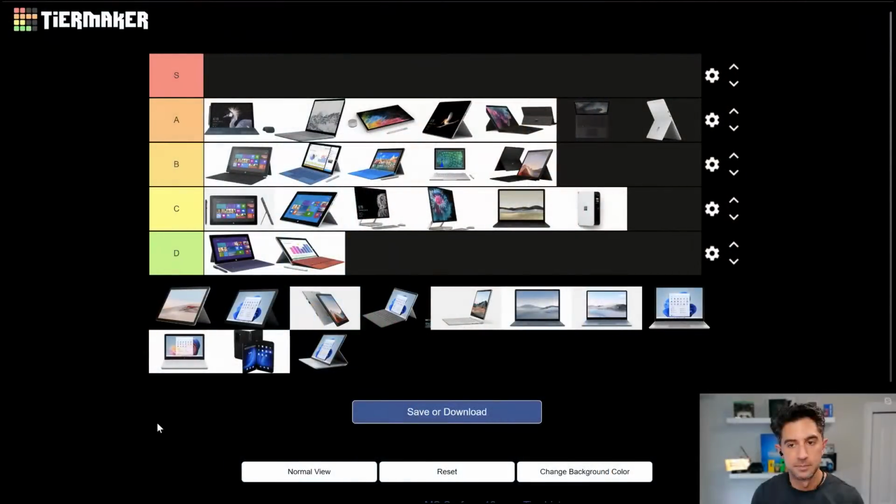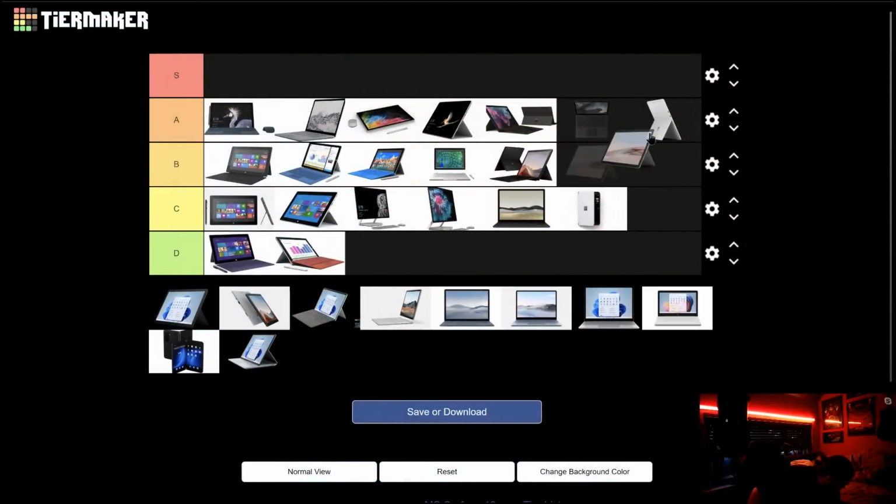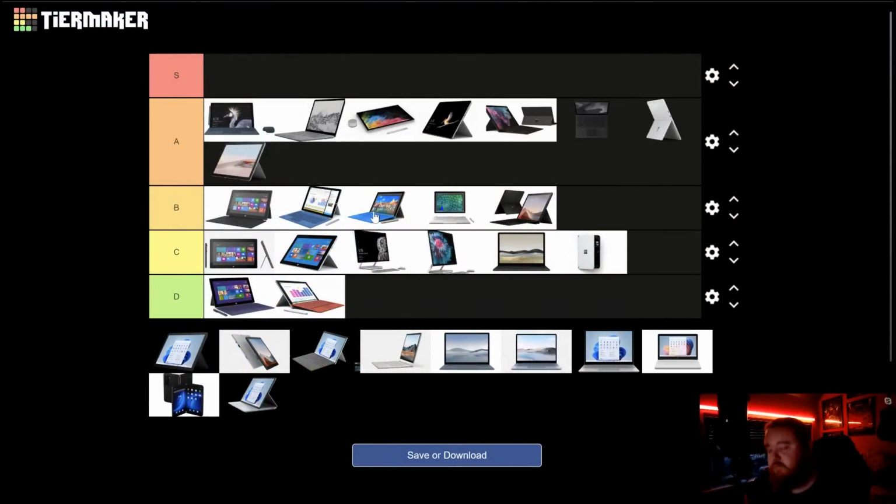Jez, any thoughts on that, or is A perfectly fine? I didn't use it, so it sounds good to me. Yeah, it's an A, I think. There's nothing wrong with it.